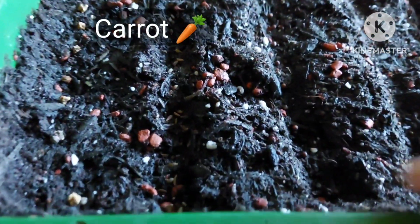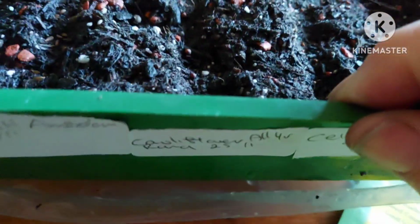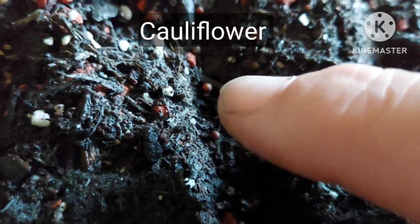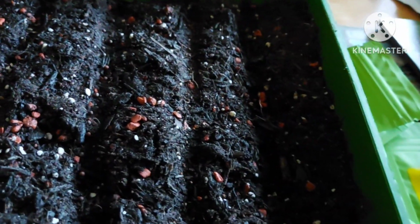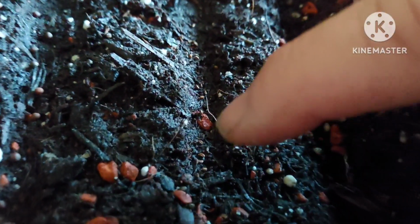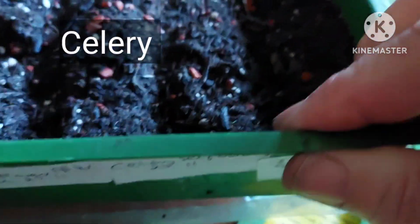Carrot Amsterdam. They're in there. Cauliflower. These little round seeds are very similar in size to mustard. Then these very tiny seeds here in this row, I've made a little indentation, like a little row, and these little tiny seeds are celery, self-blanching.